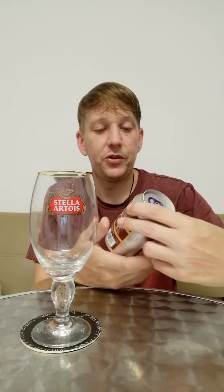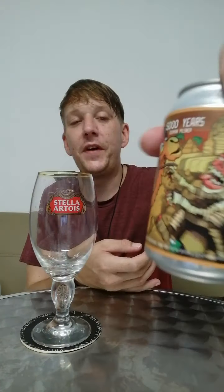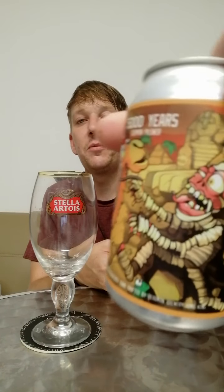And let's see if there's anything else to talk about it. It does have the best before date, which would be the 4th day on the 6th month, 2022. So June 4th, 2022 is best before. So that tells me at 5.2%, best before June, this beer is fresh. Probably brewed maybe 1 or 2 weeks ago. So it's going to be fresh. And here's the can. It's called the 5,000 Years German Pilsner.